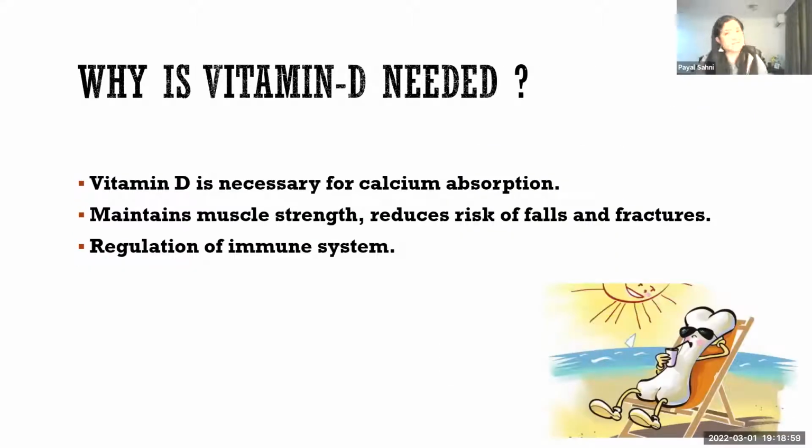And why is vitamin D needed? Vitamin D is needed for calcium absorption. So for calcium to be able to perform all of these functions that we just talked about, vitamin D is necessary. And not only that, vitamin D also maintains muscle strength, it reduces risk of falls and fractures, and it regulates our immune system.